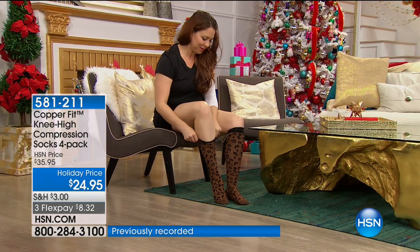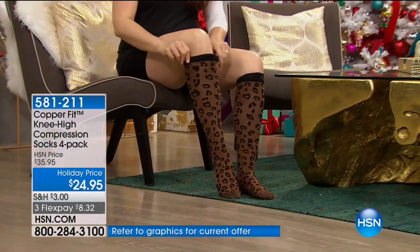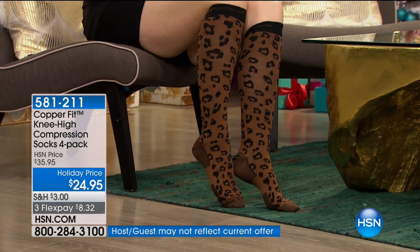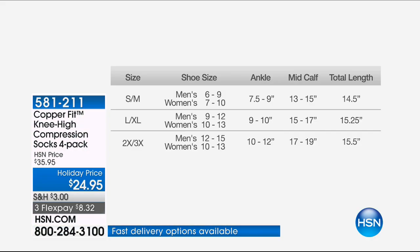I will say, if you do have a larger calf, they do go on and off easily, as you can see, Andrea, our model there. But I have a bigger calf, so I went up a size. Okay, just for comfort. Yeah, that's what I was going to mention to you. I have a little bit larger size, not real big, but I was afraid that the smaller size wouldn't come all the way up to my knee. Right, I would do the large, extra large.